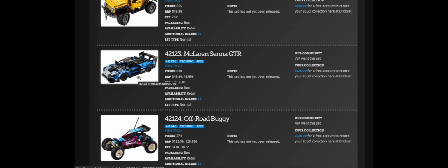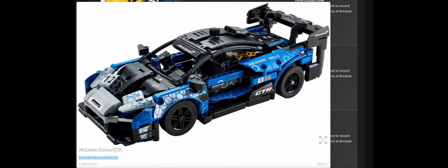Then there's the McLaren Senna GTR. Now this I like a lot. 830 pieces, another $50 set. I think it's $80 Canadian. This is very nice. It's nice to get a Technic race car that's at a more affordable price point. They're often really, really big sets, lots of pieces, expensive, and they look really cool. And we do get one of those in this wave, but it's nice to get a smaller one in this wave. I really like this.